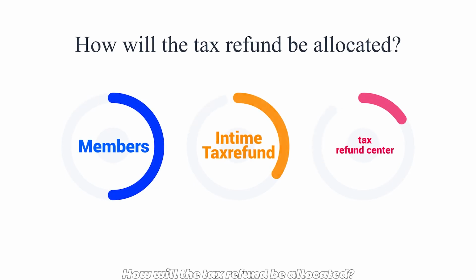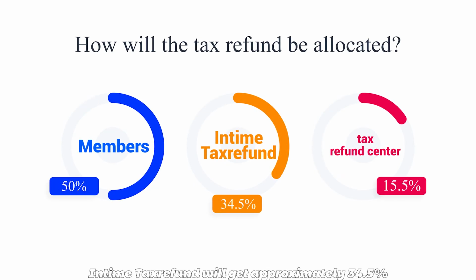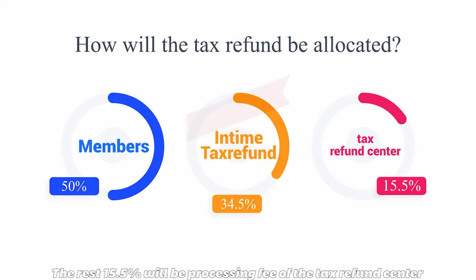How will the tax refund be allocated? Members will get about 50%. InTime Tax Refund will get approximately 34.5%. The rest, 15.5%, will be the processing fee of the tax refund center.